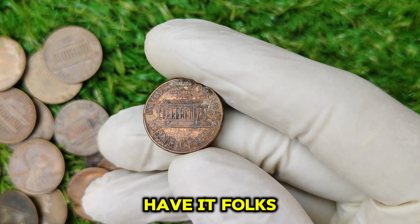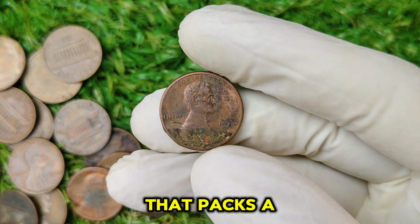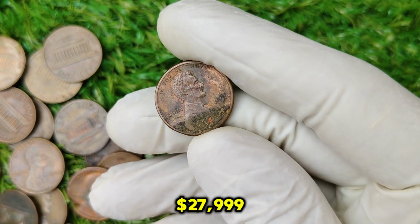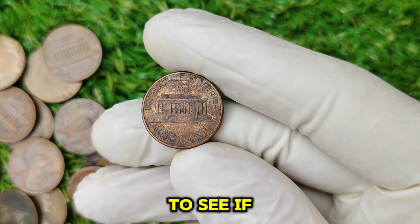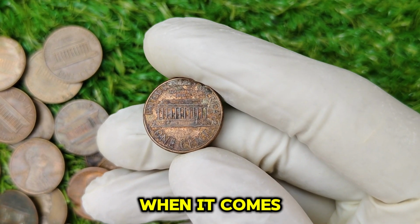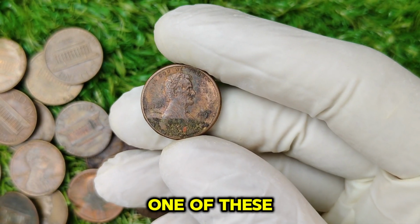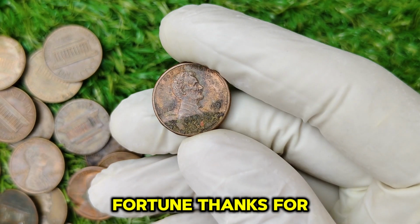So, there you have it, folks. The 1991 no mint mark Lincoln 1-cent penny is a coin that packs a lot of value into a small package. With its current market value of $27,999, it's definitely worth checking your loose change or coin collection to see if you've got one of these rare treasures hiding in plain sight. Remember, when it comes to rare coins, it's all about rarity, condition, and collector demand. If you happen to come across one of these pennies, you could be holding a piece of history that's worth a fortune.